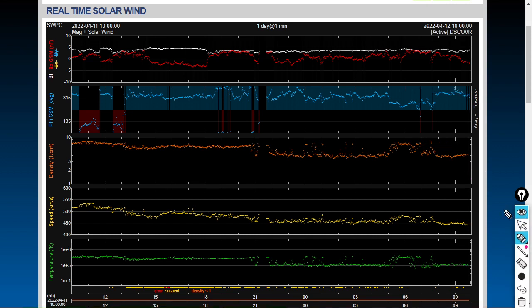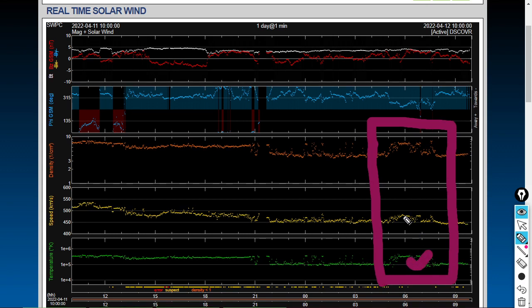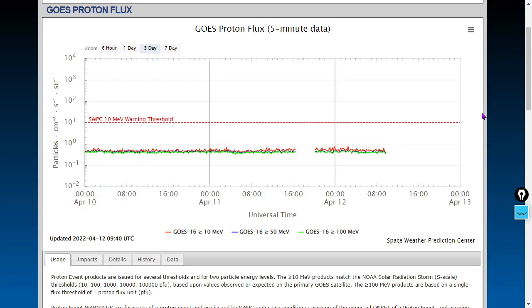There was a little coronal mass ejection strike here. You can see this little series of signals accompanied by an increase in the plasma temperature, a tiny increase in the speed, and a tiny increase in the density just a few hours ago. Pretty minor. Didn't really cause any significant effects to planet Earth. No spikes in the proton flux. We have seen some flaring. We'll get to that momentarily.